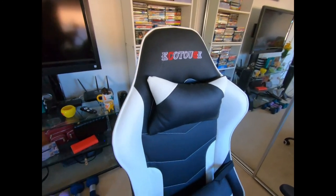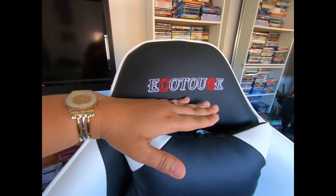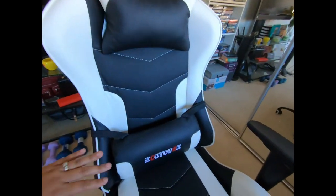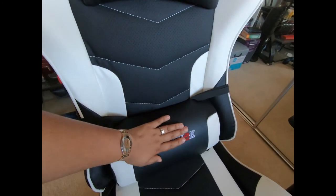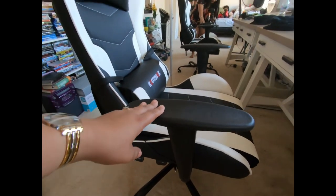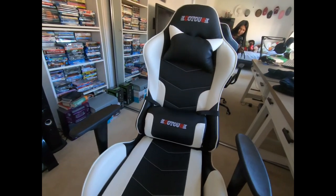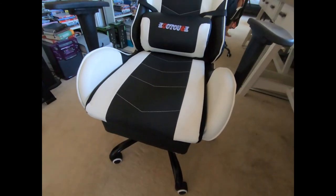All right, now I'm going to give you a look at this gaming chair. Are you ready, guys? Come on, let's stand up and I'll show you right now. So guys, this is my gaming chair. EcoTouch. This is the massage, so it helps your back pain. Look at that, very beautiful, isn't it? Very beautiful. Yes, it's super beautiful.